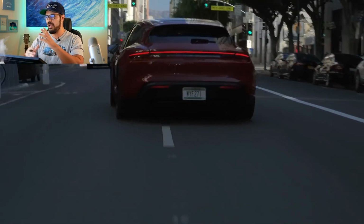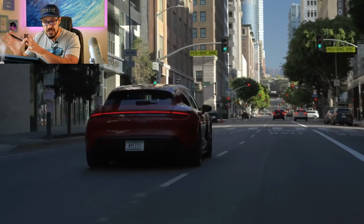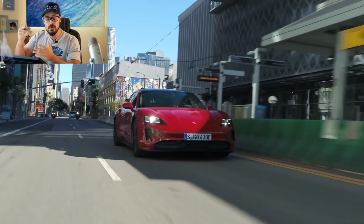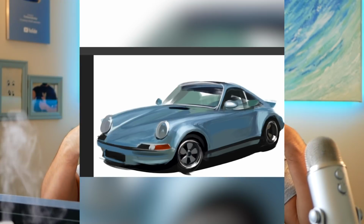And in this video, we're gonna have a look at the spec and tech of this piece of art, and then of course jump into Photoshop and compare the design changes to the Cross Turismo and analyze all the details that separates the two.